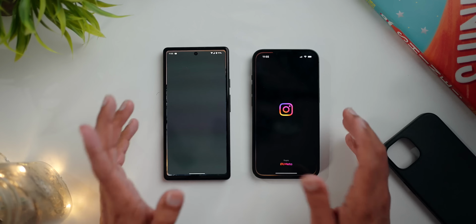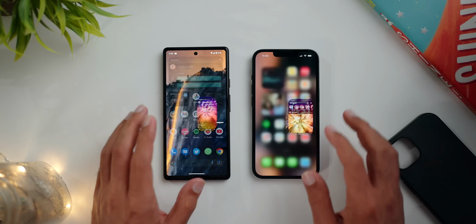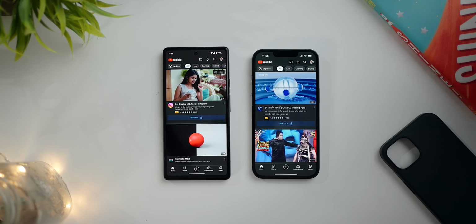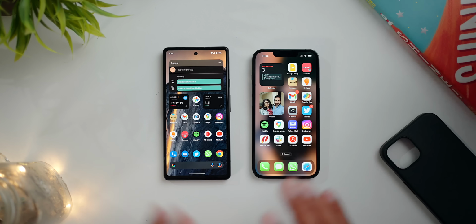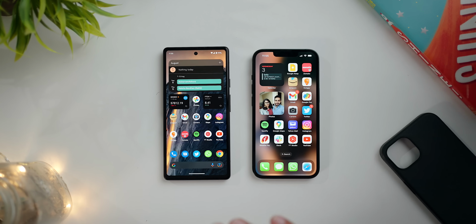But if you just want to open an application, everything works fine. This is also a really good chipset in that scenario. And if you want to use any of the apps, they both are great. So in day-to-day usage, I don't think you're going to notice anything after 5 minutes, even if you're coming from a 120 hertz refresh rate, because I'm coming from the Pixel 6 Pro to this. At first, it might feel a little bit choppy, but after using it for some time, it's not going to bother you.